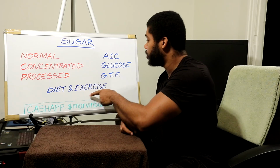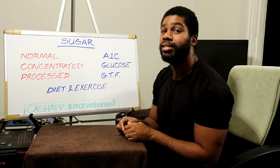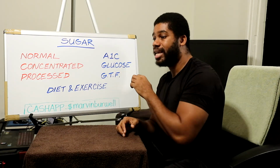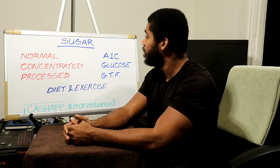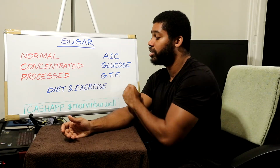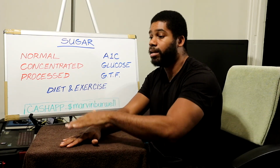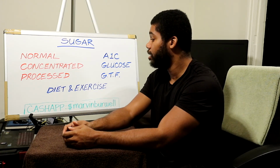So the diet and the exercise help bring these numbers down because it's helping you get through these a lot faster because the energy is needed. So your body's going to find a way to process the excess glucose, the excess sugars and things that are inside of your body. So that's connecting all the dots, guys. That's pretty much sugars going down in a nutshell. What A1C is, glucose tolerance factor, what the different types of sugars are, and why you need proper diet and exercise to normalize it so you don't take your body above a certain threshold to the point where you run the risk of destroying your own body, okay?